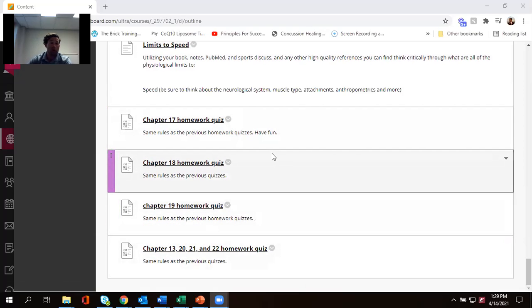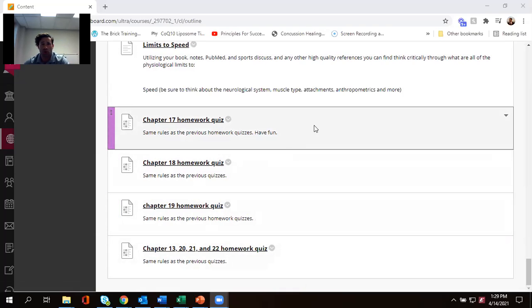17 and 18, however, are going to be required. And it's just a homework quiz, so you will not have to deal with a chapter quiz over it, though there will be some questions over them, more application, on your final exam. So make sure that you guys are doing that at some point in the near future. All of these are going to be open until effectively the last Wednesday in April. So that's my little spiel there.